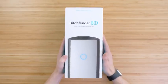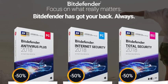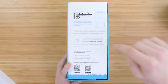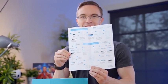To kick things off, we have the Bitdefender Box 2. You guys have probably heard of Bitdefender before for their antivirus software, but with the box, they're stepping it up to the hardware side of things to protect your entire network. But on top of being able to cover things like your phone as well as your laptop, it also can help protect against your smart home devices from being attacked. That's quite the flowchart they've got right here.